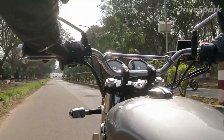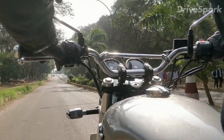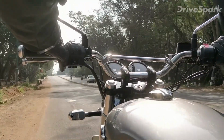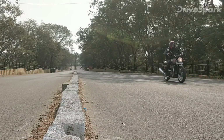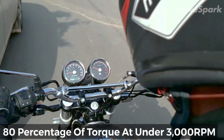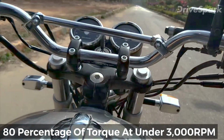With the Interceptor, the typical Royal Enfield thump is missing, but we do get that evergreen parallel twin rumble. The parallel twin engine has a deep, bassy rumble that is loud enough to make its presence felt whether the motorcycle is cruising out on the highway or just puttering around town, but it isn't too loud either. The way the power is put down to the road is just as unique as the motorcycle itself. As much as 80% of the torque comes in at less than 3000 rpm, and that makes it a delight to ride at low speeds.